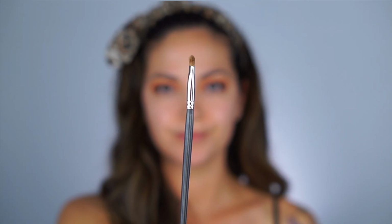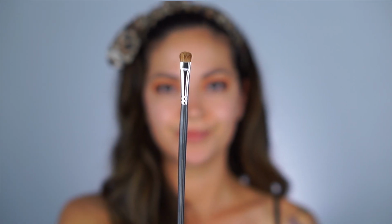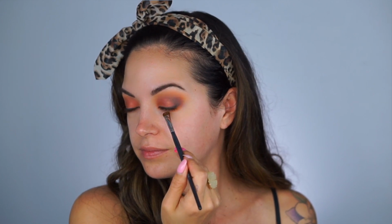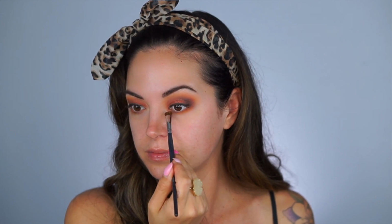For my under eyes, this brush is the shit. This is the Morphe M210 Small Chiseled Fluff Brush. And the bristles are nice and sturdy, but they still move so you can get a good blend underneath your eye. And I feel like it just fits perfectly for underneath your eye area. If you're looking for a good brush to really smoke out your under eye with eyeshadows, I would highly recommend this brush. And it's only less than $3, so just try it anyways, you know?